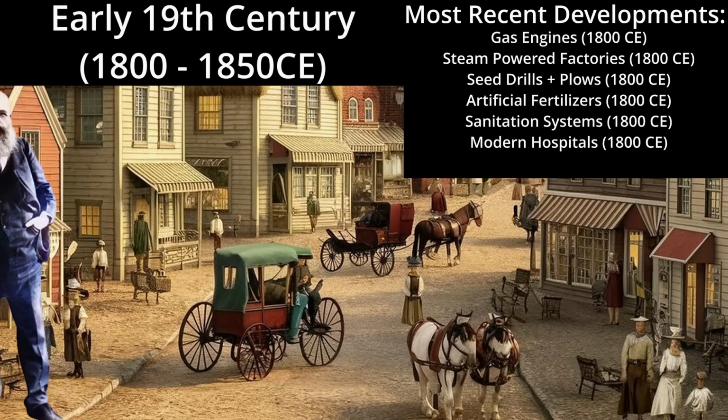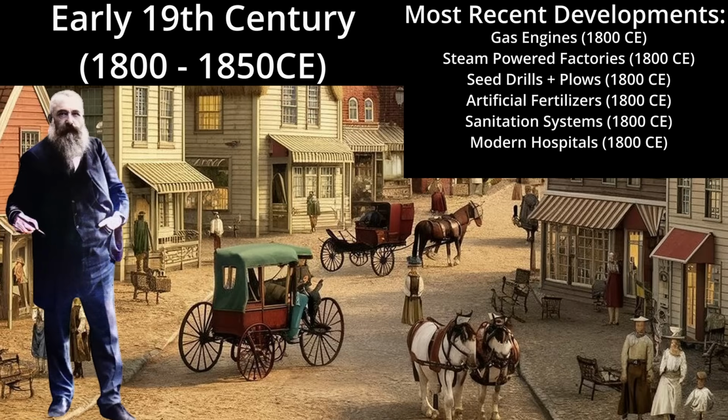Welcome to the early 19th century. Not the 1900s, the 19th century, which is the 1800s. We're not that close to modern day yet. And just a side tangent, yes, it does make sense the 1800s are called the 19th century, and if you don't agree, you know what, never mind.